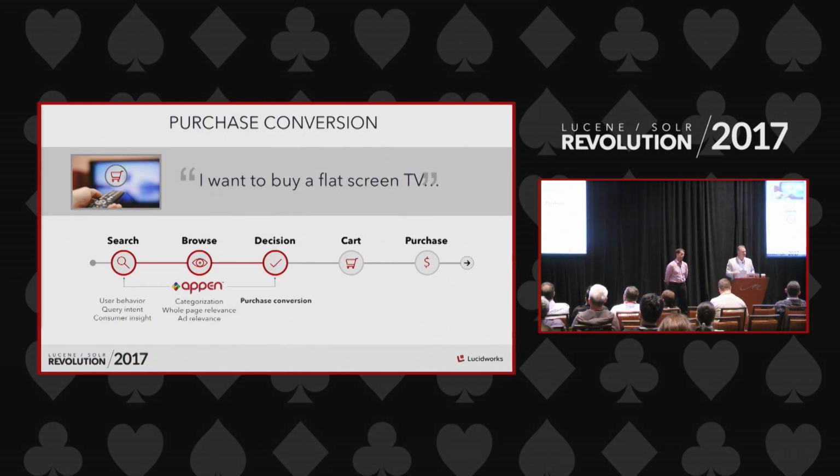Now, where do we fit into the ecosystem? This is always one of the biggest challenges when I'm meeting with a new client. When you look at the e-commerce system from search to the actual purchase, we're involved in those first 2 stages. We're providing human annotated data to improve the search and the browsing process. We're not involved in the cart process or the purchase process. We're involved in that process to help improve the user experience while they're shopping.